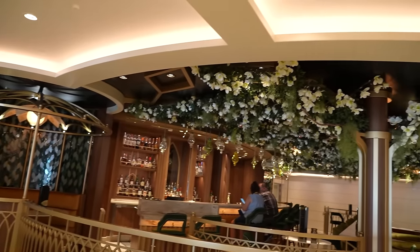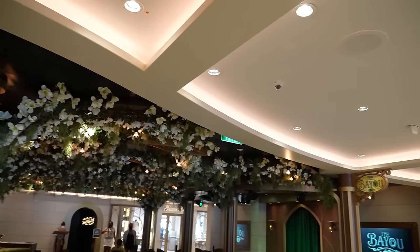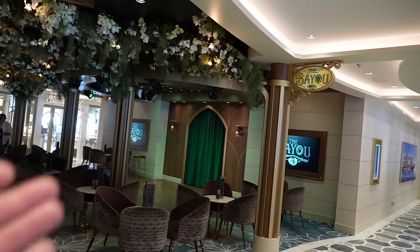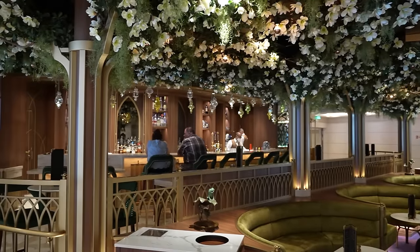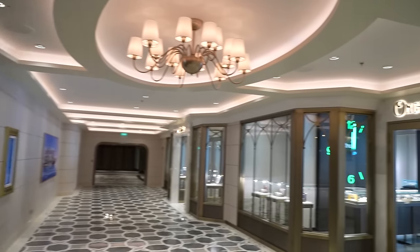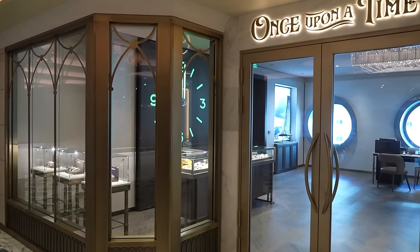And then behind us here in the middle of the ship is the Bayou. This is a Princess and the Frog themed bar and entertainment venue. They do have live music here on this little front stage area at nighttime. Full bar. And then as we continue a little bit further, Once Upon a Time is of course a watch shop. You can buy watches in there.